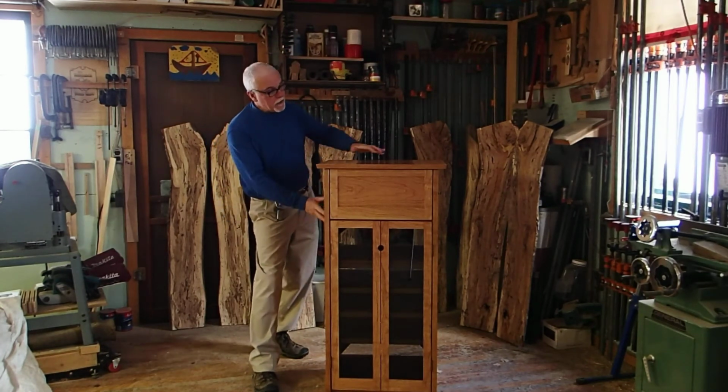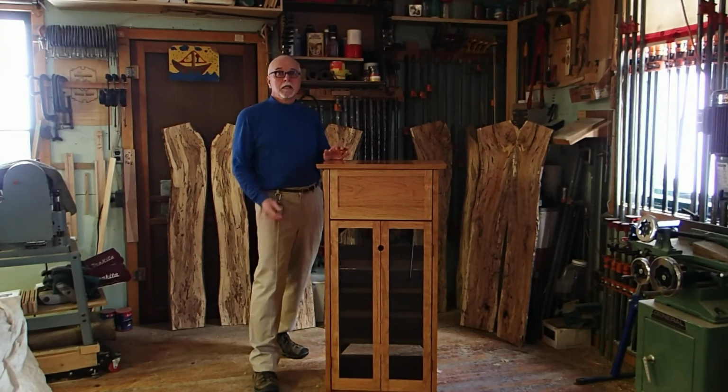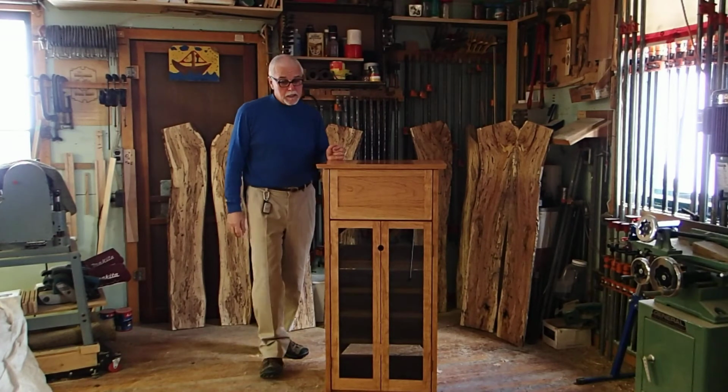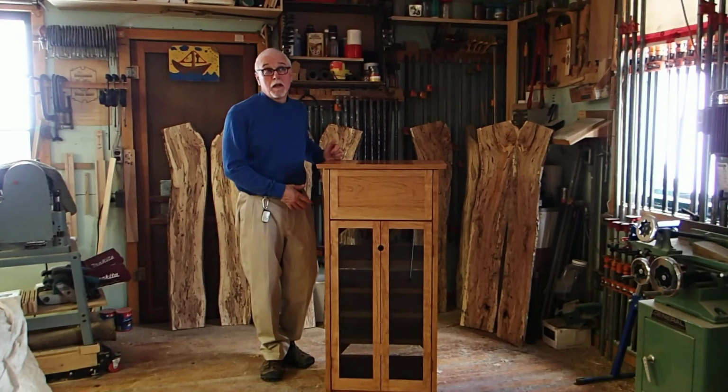It's all curly cherry, the top. I'm sure the camera's not in close enough to give you a good tour. I may post some stills of the beautiful figure in the wood. But that's the piece. And I'll be heading to Hope Bay to deliver this piece to him tomorrow.